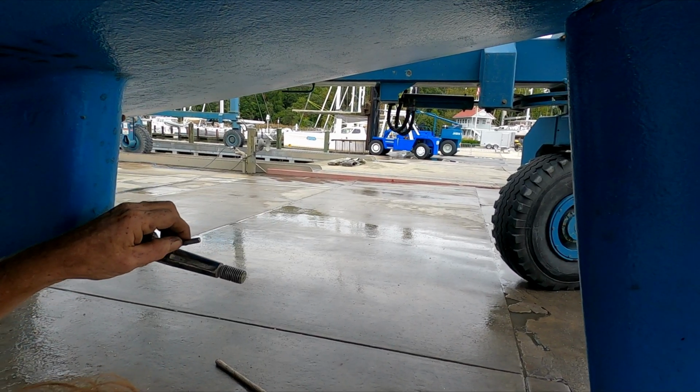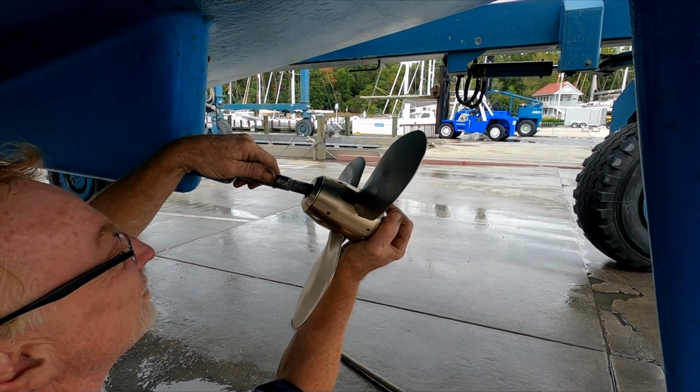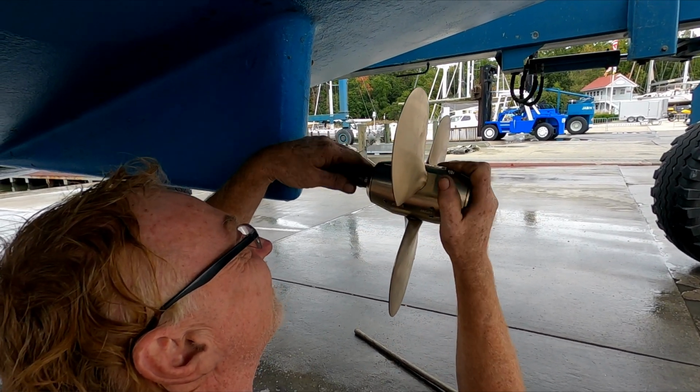We ran into a couple issues. The first being the key was too big, so they had to file that down, which they said was normal. Even the instructions said to expect to maybe have to do this. But they've done Max Props before, so they were ready to go. And then the second issue was the threads on our prop shaft were a little messed up, so the new one wasn't threading on quite right. They were able to fix it with a tap.